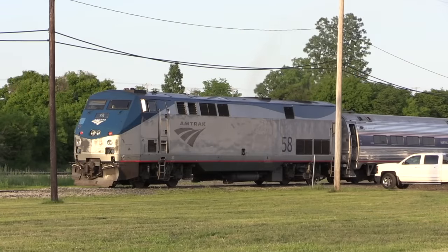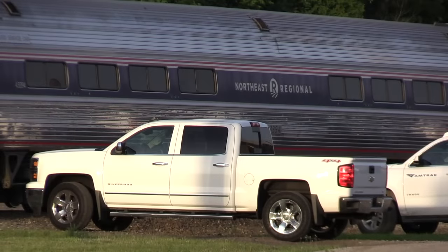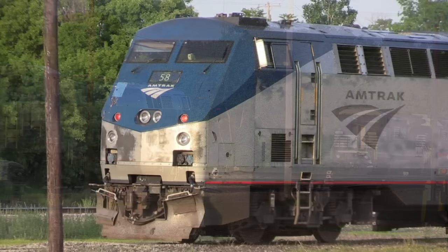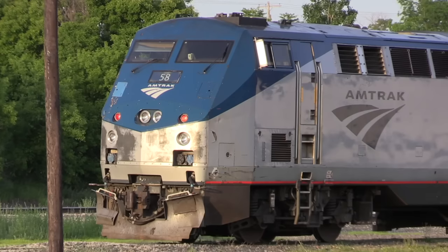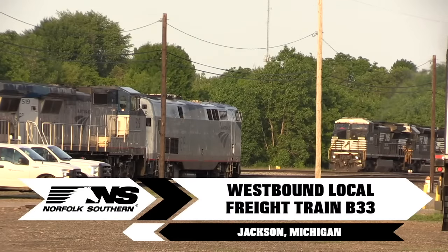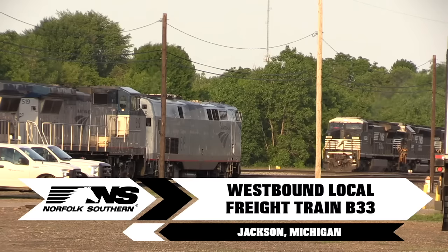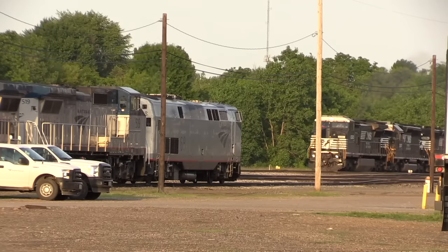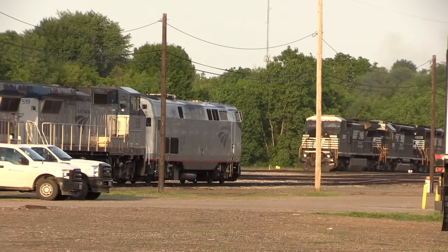In charge of the train were two Genesis P-42s, numbers 58 and 68, along with Dash 8s, numbers 518 and 519. These locomotives are commonly referred to as P-32s and are the only two Amtrak Dash 8s equipped with the incremental train control system. Shortly after 8 p.m., B-33 departed Jackson Yard for Kalamazoo.